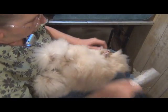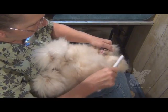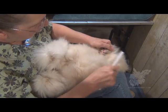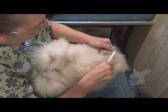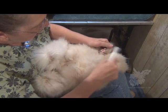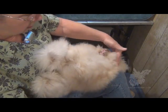All right, now I'm going to take my wide tooth comb and make sure that I've got that mat removed. As long as I'm going to this much trouble, I might as well make sure that mat's not going to come right back. There we go. There. We had kind of a nasty mat there and now it's gone.